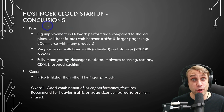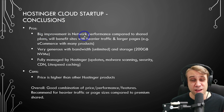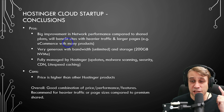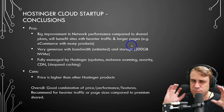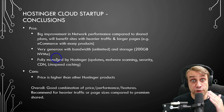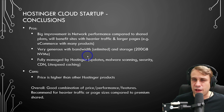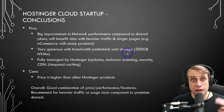All right, conclusions on the Hostinger Cloud Startup plan. I think probably my main takeaway here was big improvement in network performance compared to the shared plans. Like we saw on our download speed test and our WordPress benchmarks, much better network performance. This is definitely going to benefit sites that have heavier traffic and have larger pages. Like an e-commerce website that has many products is definitely going to benefit from this cloud plan rather than the shared plan. You've also got very generous limits on bandwidth and storage. So you've got 200 gigabyte NVMe storage, unlimited bandwidth as well. If you compare the other industry competitors, this is a really great deal in terms of those allowances.